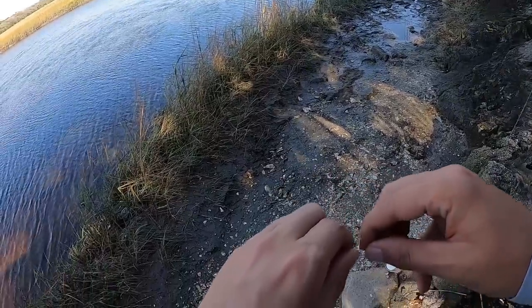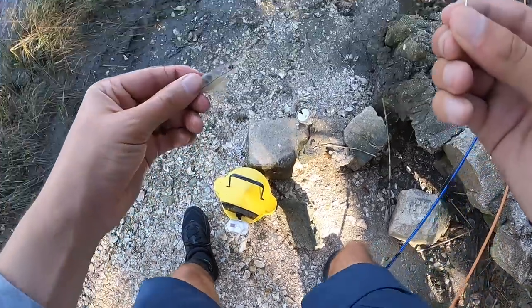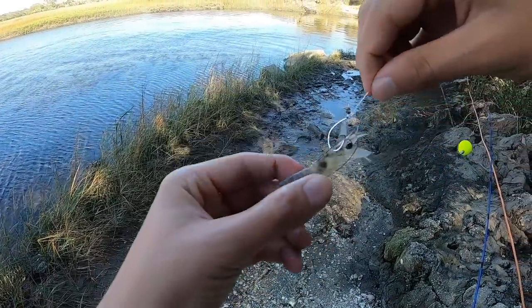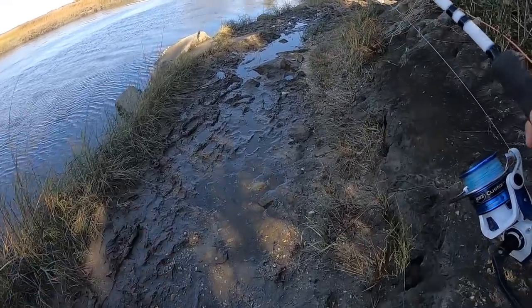Honestly, I wasn't even planning on getting live shrimp, but they had frozen shrimp or this, so I was like, let's just try some of these. Hook them right here through the horn. Flopping around. This looks muddy. I don't want to get too muddy here.